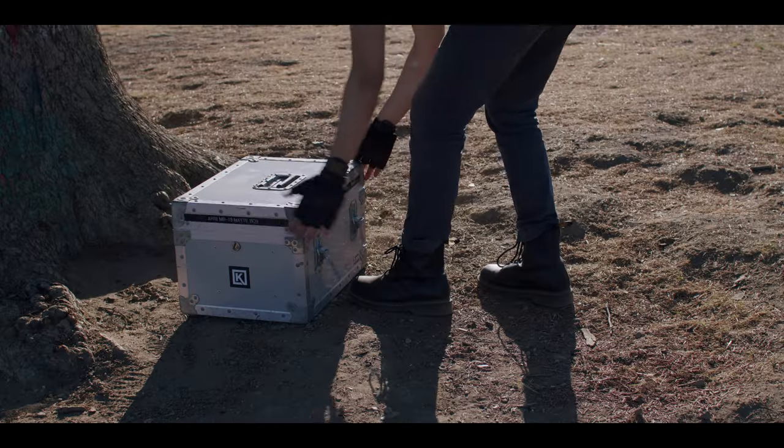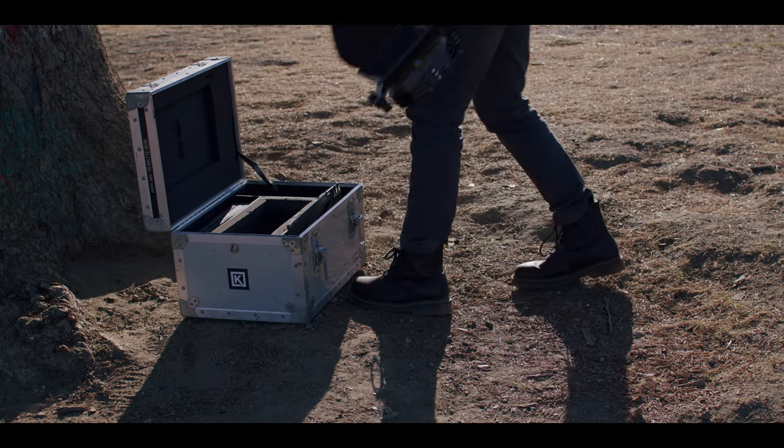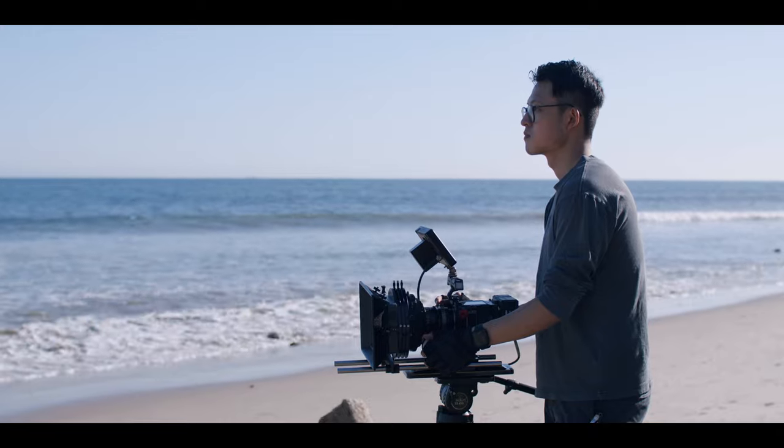That's why I did a detailed comparison between all these VND filters from different brands to test the cross pattern shadow effects when shooting with them on the Recco model with a 25mm DZO film Vespid primes. Here are some of the test footage.